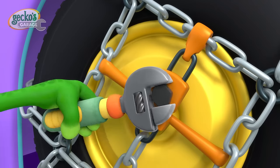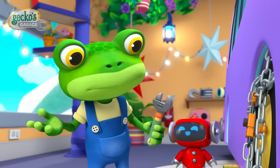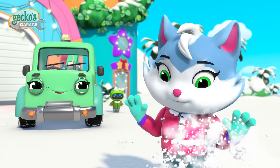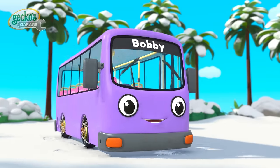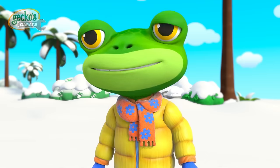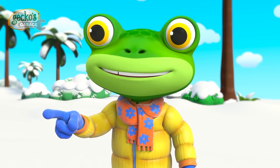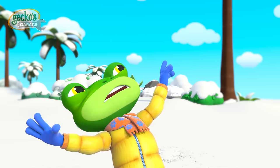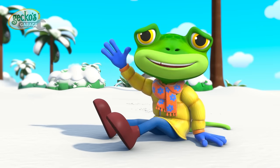By tightening these bolts, your snow chains will stay in place to keep you safer on the slippery ice! Bobby's grip is too good now! Snow can be fun, but we must take care to grip and be safe everywhere! Ooh, missed! Goodbye, everyone!